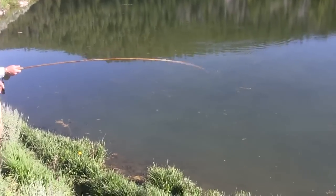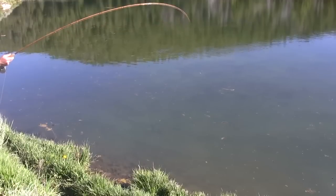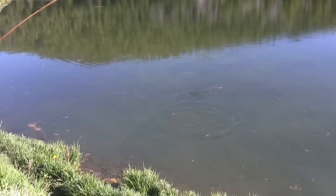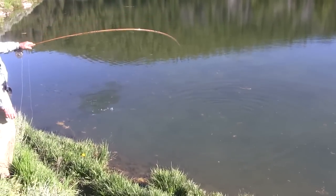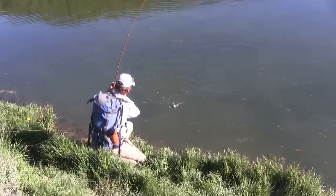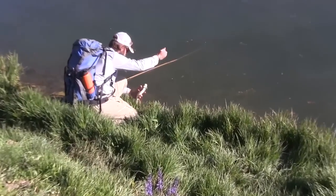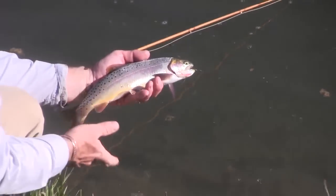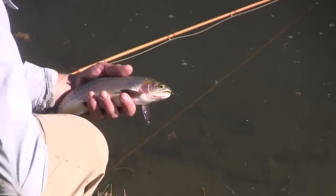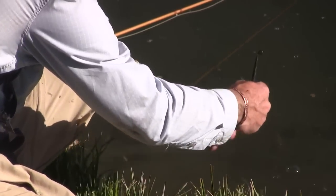From a high perspective. Just feisty. Beautiful. Oh, Yellowstone cutthroat trout on a bamboo fly rod. All right, buddy. Ooh, wow, this is a classic looking one. Like if you were to look at a poster of the Yellowstone cutthroat: red line, green back, yellow belly, orange slashes. Beautiful, bud.